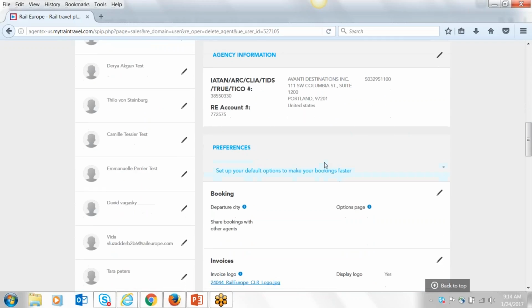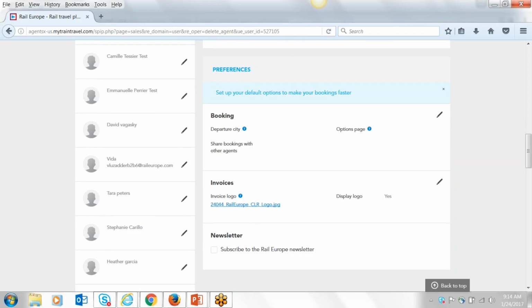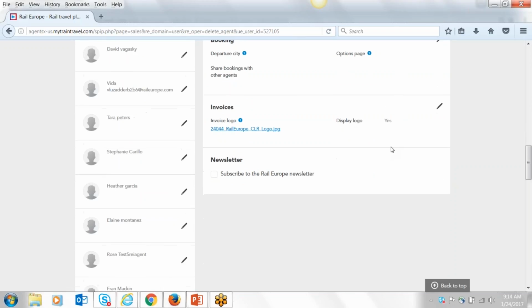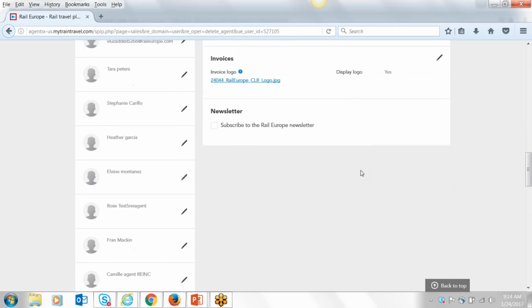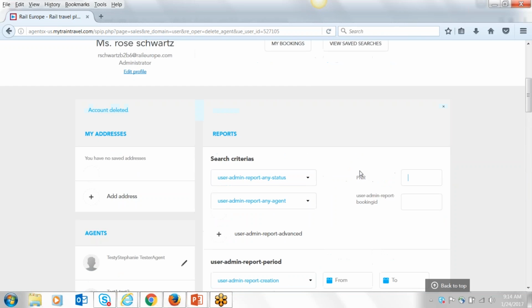Again, the manager or admin also has access to change the address of the agency. As I said before, it's not an instantaneous change. It is still something that the sales department does review. They also have access to the preferences, so no differences here. And also subscribing to our newsletter, which is something that we're going to continue as well.